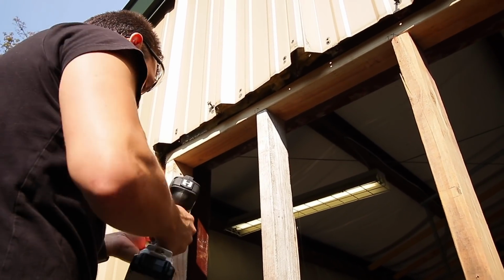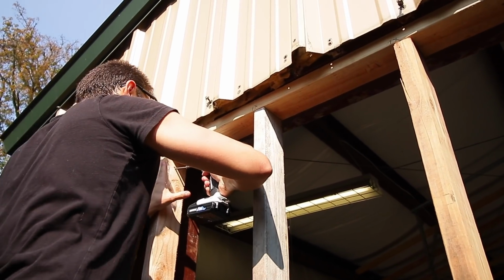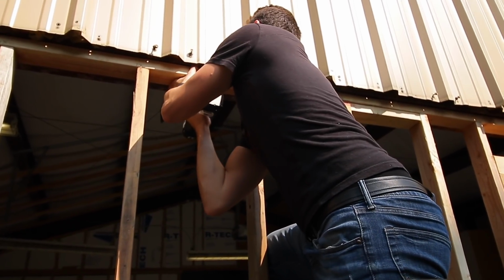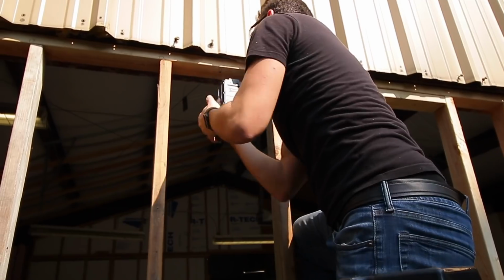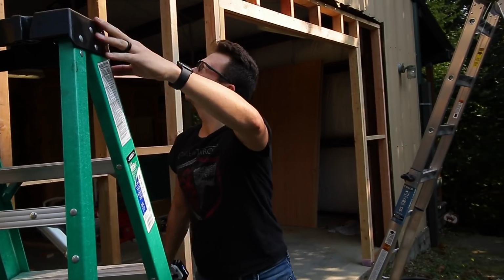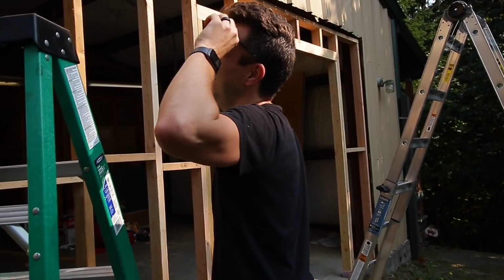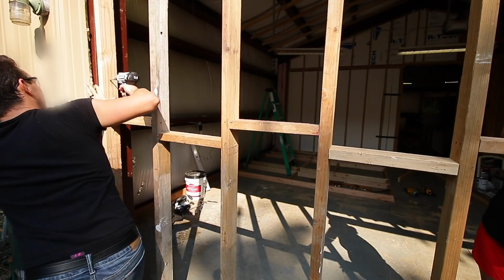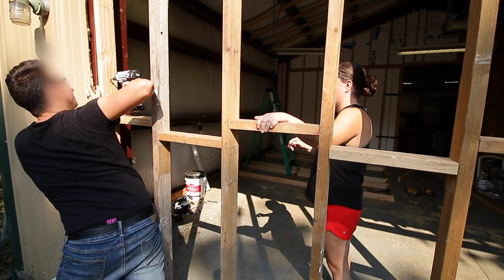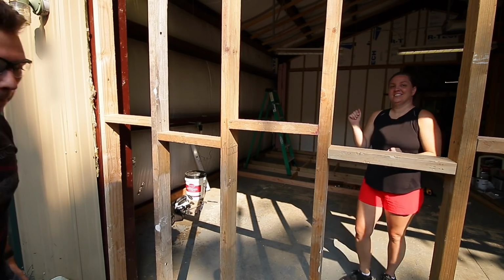Nailed it. That didn't work. Screwed it. Good job, handyman. Not sure how good that was because I was worried about your safety, so I had my foot and my hand right here. Sorry, guys. You need me to hold it? Boom!